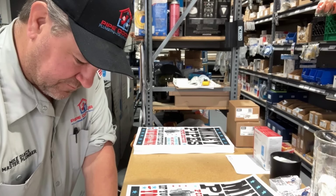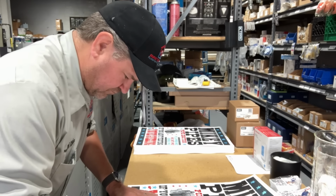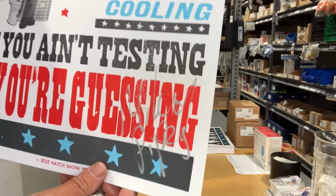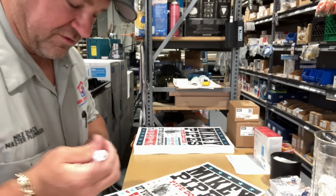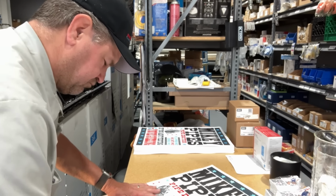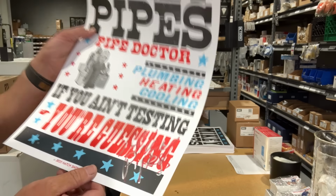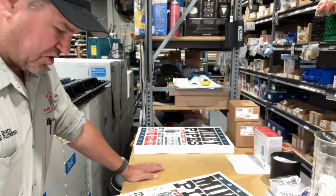Oh, there it is. Let's see how this is going. Yeah, I think this may work. I know it's a little hard to see there. What do you think? Yeah, it's hard to see. I don't think silver's a good color. Let's do the red overlay. There you go. I think I probably need a thicker marker and maybe a yellow or something like that.